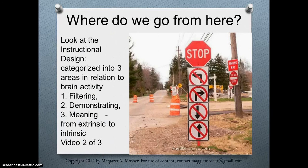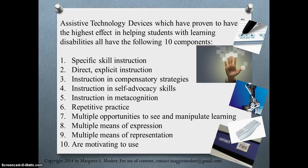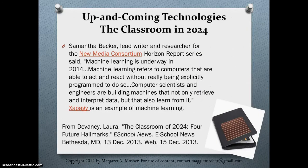So where do we go from here? Well, let's look at assistive technology devices, really what's proven to be the most effective 10 components. That device uses specific skill instruction, direct and explicit instruction. It provides instruction in those compensatory skills or strategies, instruction in self-advocacy, metacognition, repetitive practice, providing multiple opportunities to manipulate learning, multiple means of expression and representation in UDL, and it's motivating. That is what needs to be present in order to really feel that an assistive technology device is helping students with specific learning disabilities.